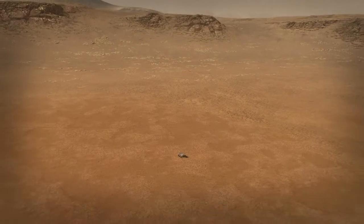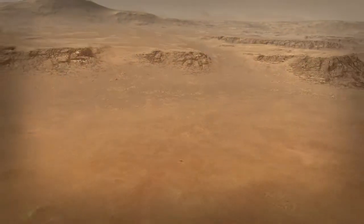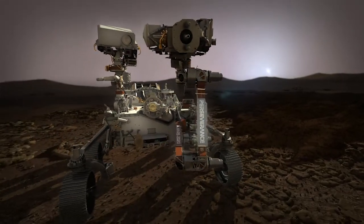Surviving that 7 minutes is really just the beginning for Perseverance. Its job, right, being the first leg of sample return, is to go look for those signs of past life on Mars. All that can't start until we get Perseverance safely to the ground. And then that's when the real mission begins.